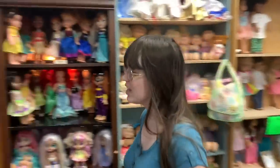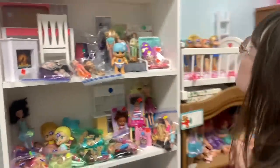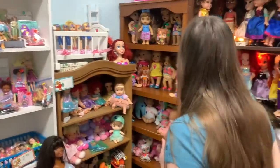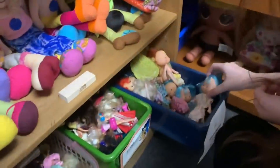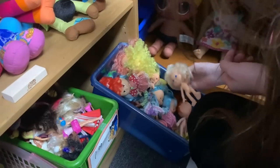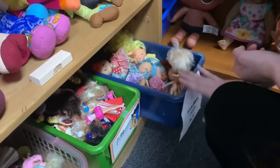So let's check it out and see what's going on. This is a Mariposa dress. It's been rearranged a lot. It's so nice out of nowhere. Well, I guess because I've been gone for, what was the last time I came here? Like 2 months ago? We've got Strawberry Shortcakes here. I need to assess my Strawberry Shortcakes because not all of them are up yet.